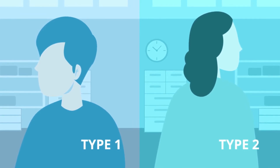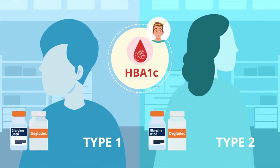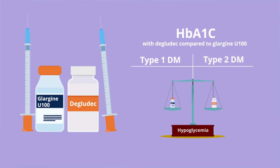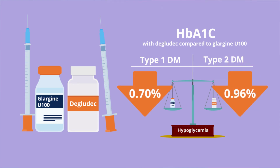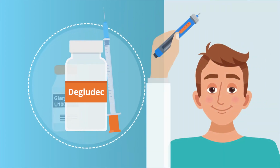As expected, we found that increased glycemic control was associated with increased incidence of hypoglycemia for both basal insulins across both types of diabetes. However, patients with type 1 and type 2 diabetes achieved greater mean HbA1c reductions of 0.70 and 0.96 percentage points respectively when using degludec compared to glargine U100 at an equivalent risk of hypoglycemia. These findings indicate that degludec may be a better choice than glargine U100 for patients who need insulin intensification.